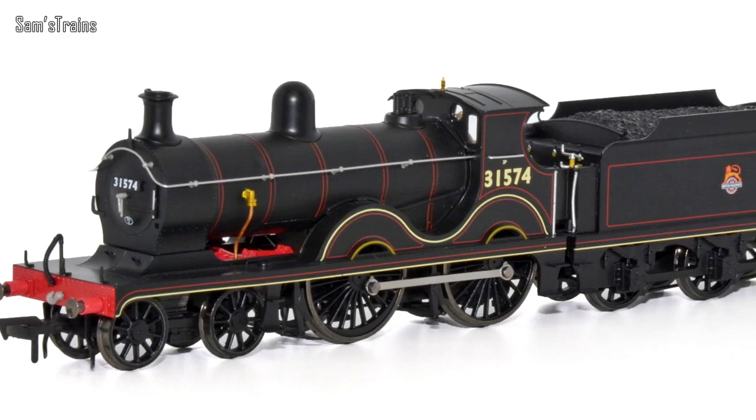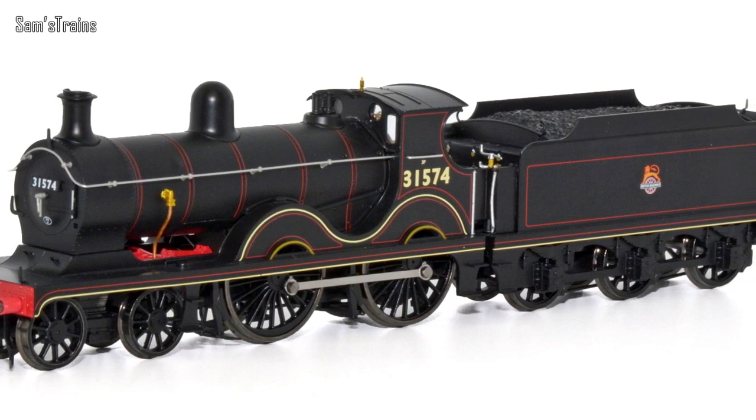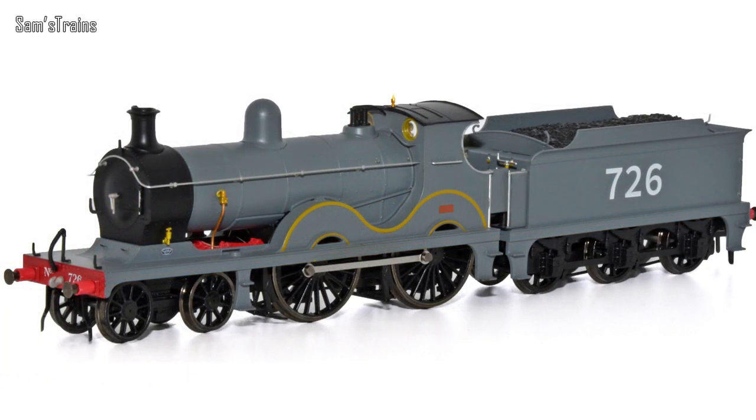Among other black liveries, you have this, the BR lined black. Look at that, how handsome and how different that looks, given the fact that it's the same loco. Very, very nice. And you've also got the fetching SECR grey as well, which is a favourite of mine. I do like grey locos for some reason, so that's one to look out for as well.